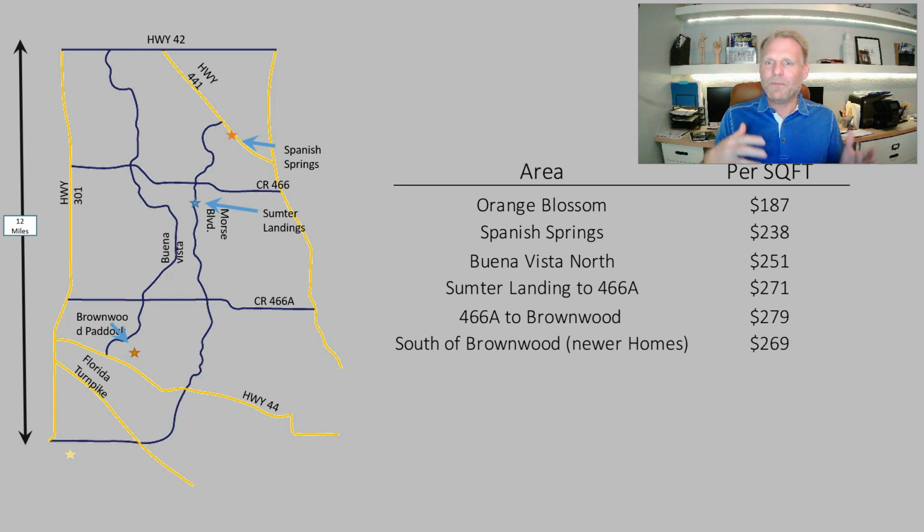So let's talk about the number 2 location. The number 2 location is going to be within the villages. Let's step through the different areas within the villages. I'm also going to talk about the disadvantages and advantages of these areas. The first area is right here. We're going to go from oldest to newer.